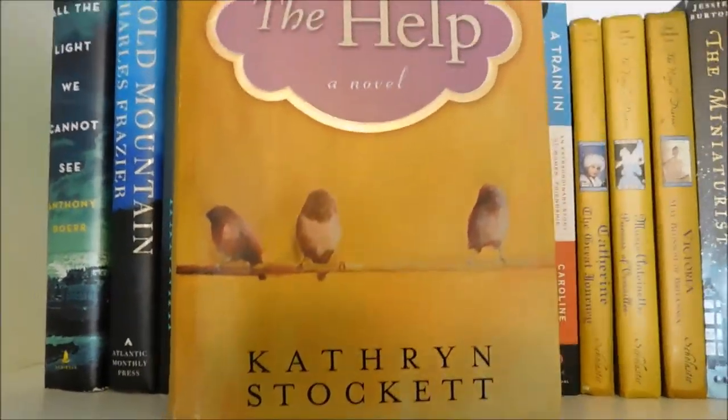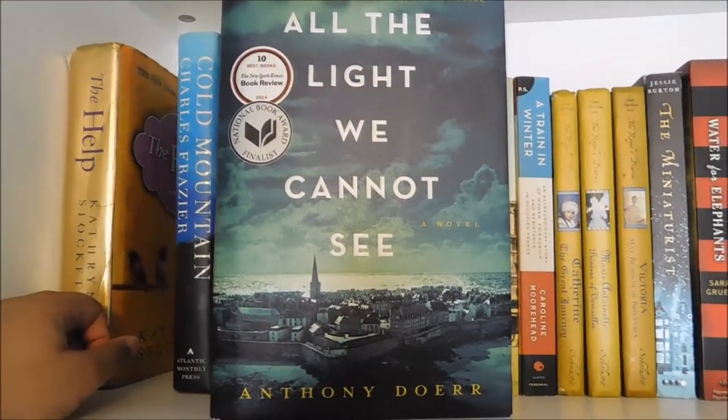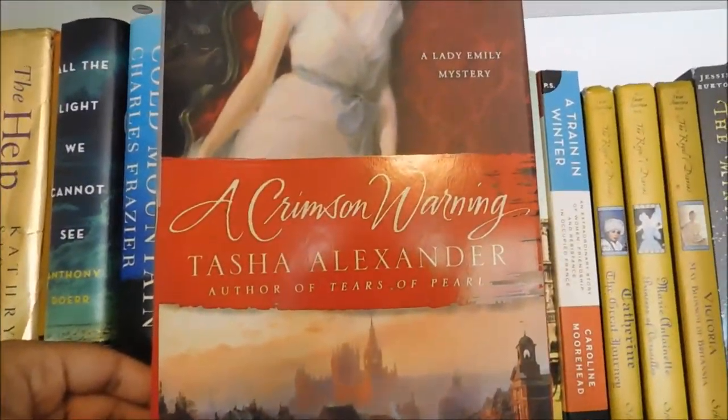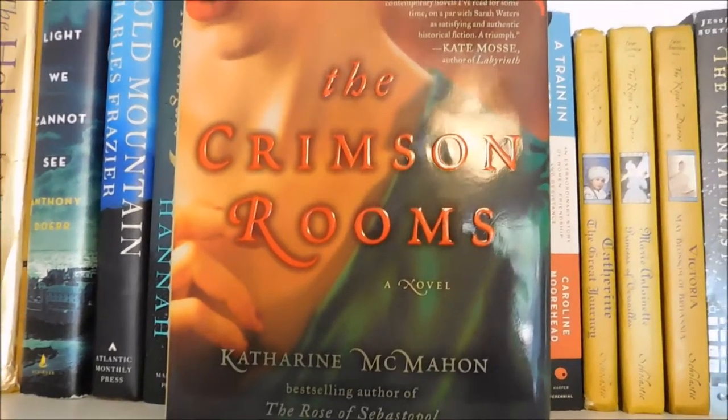First on my shelf, we have The Help by Kathryn Stockett. All the Light We Cannot See by Anthony Doerr. Cold Mountain, a novel by Charles Frazier. The Nightingale by Kristin Hannah. The Fortune Hunter by Daisy Goodwin. A Crimson Warning by Tasha Alexander. The Crimson Room by Katherine McMahon.